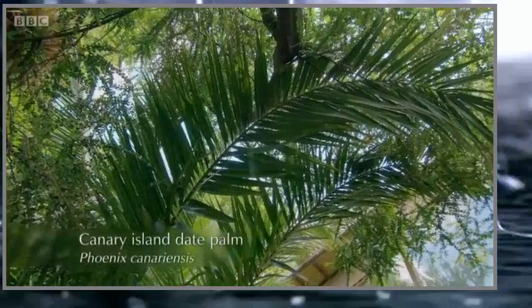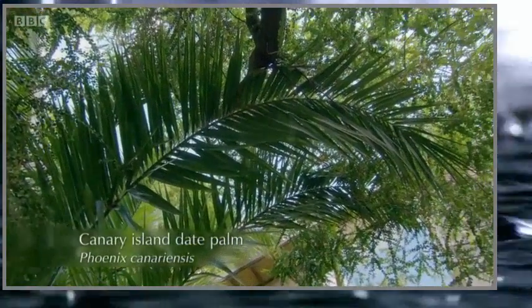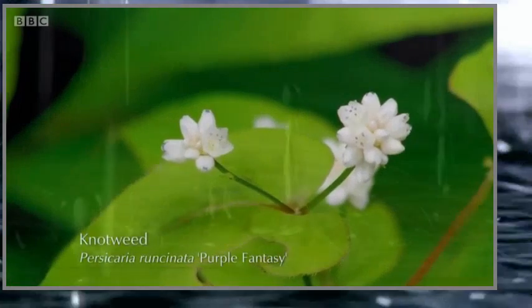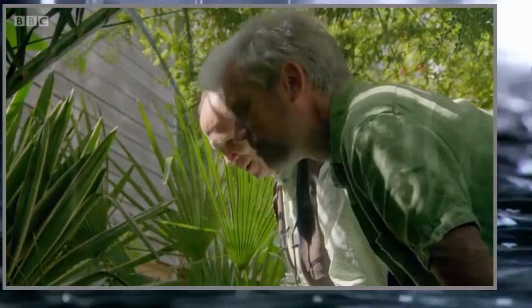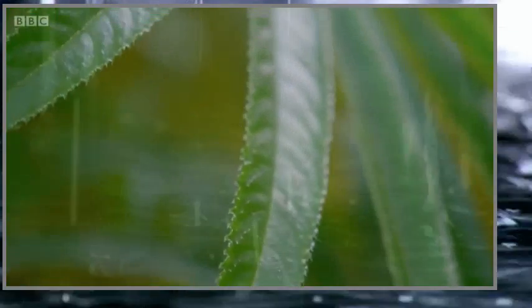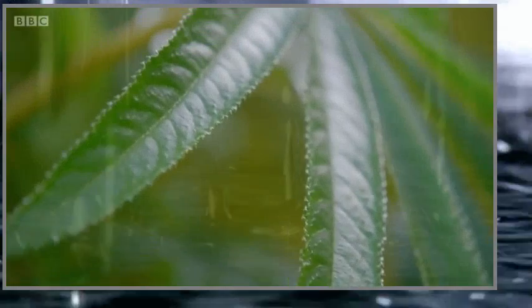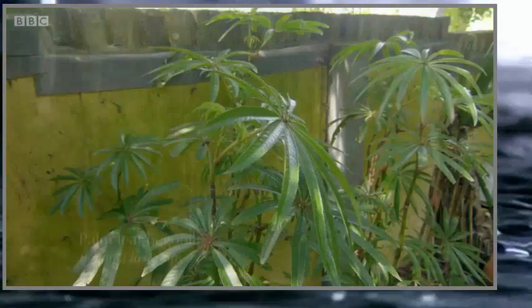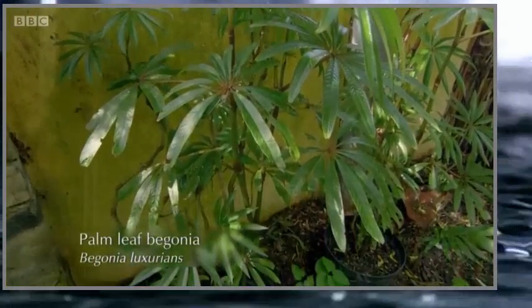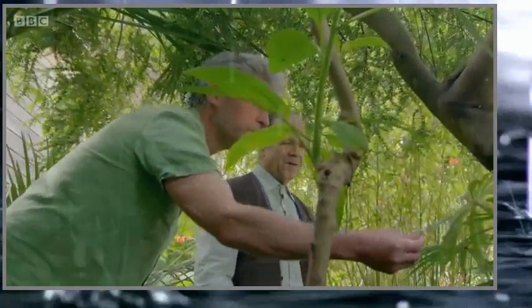So it's clearly a tough site. What have you got growing? Well, there's a few different types of Persicaria, which is quite invasive. But in this kind of level of dryness, invasive starts to be a bit welcome. It survives. Behind us, we've got a totally different look of a plant. This is Begonia luxurians, which arguably might be hardy in London if I were to pile a huge heap of mulch on it. But I keep it in pots.